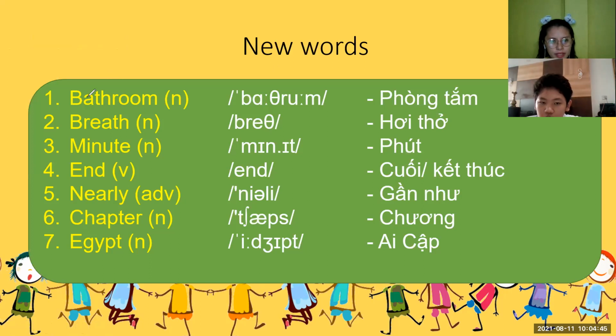The first one is very easy. Bathroom. It is a room containing a toilet and a sink and typically also a bath. A small room for private use. Another one is breath. How will you read that word? Breath. Again. Breath. When you talk about breath, it is the air taken into or expelled from the lungs. So, breath.